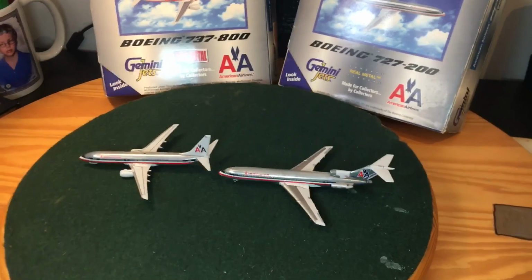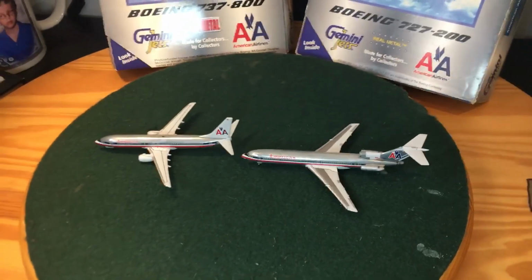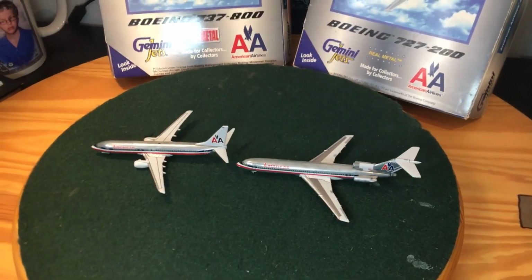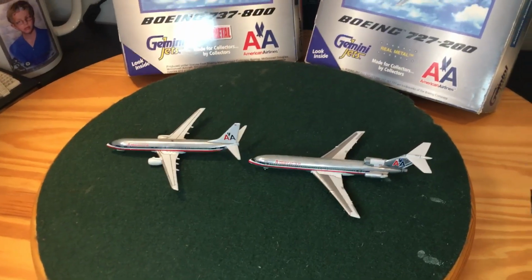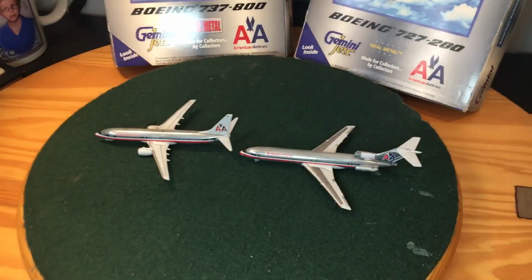But honestly, that's all I can say about the comparison between these two planes. Which one is better? Well, efficiency wise, it would be the 737. But which one's better? Yeah, it's down to personal preference. For me, it's the 727. I just like a classic. But yeah, everyone's different. Honestly, that's all I have to say about these two planes.